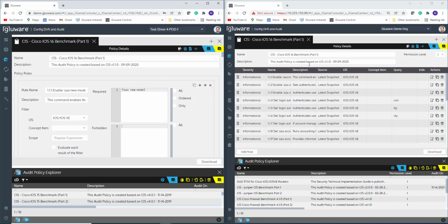You have your name, description. One of the new things that's introduced is a permission level that's tied into role-based access control. So you have 3 levels of permission. And then we have a new grid display for your audit rules. So what you're going to see here, if you look at this, is a new column and new capability: tagging the severity of an audit rule. And we'll dig into that a little bit more.